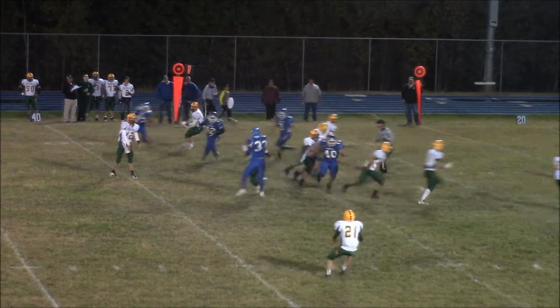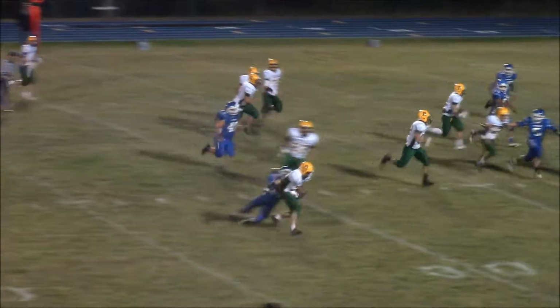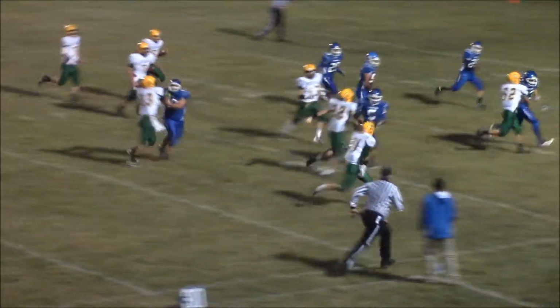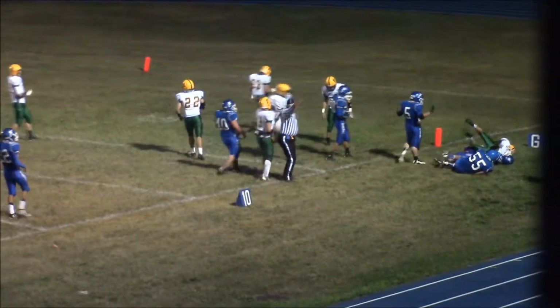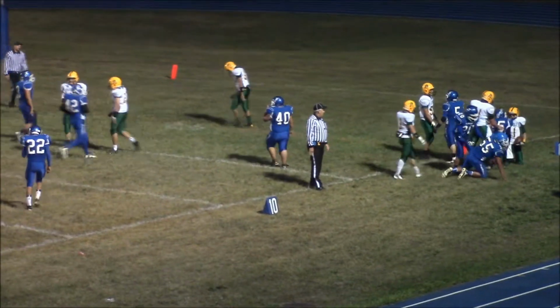Lundquist alone in the backfield will swing it out right to Lane Holzer. Holzer at the 30-yard line has room, 25, 20, 15, 10, tight roping, and knocked out of bounds at about the 5-yard line. Spot him field.